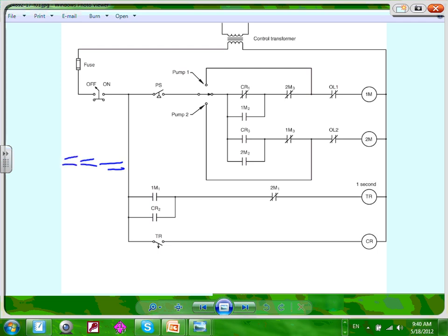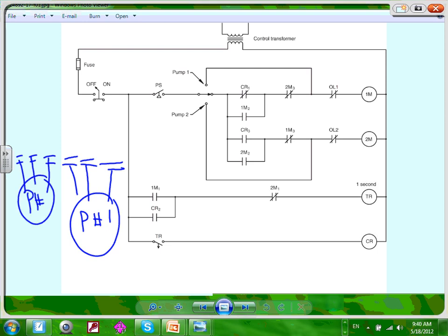Here are all the magnetic contactors coming in. This would be pump number one, and right next to it is pump number two. And of course, you have the disconnect, and I'm just showing the control. This is 1 amp, and this is 2 amp, if you can imagine. All these magnetic contactors, 1 amp, 2 amp. And I have a control system that's supposed to control these two pumps.